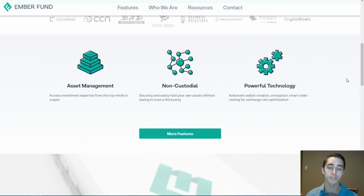But the key points here again are as follows. You have the asset management in this case of a variety of different cryptocurrencies, a lot of the mainstream cryptos as well as some altcoins that a lot of people are interested in, as well as the fact that it's non-custodial, so you own your own keys. And it utilizes a lot of interesting technology to get you some of the best routed orders to get the best prices on these assets, which I think is very, very important in that process.